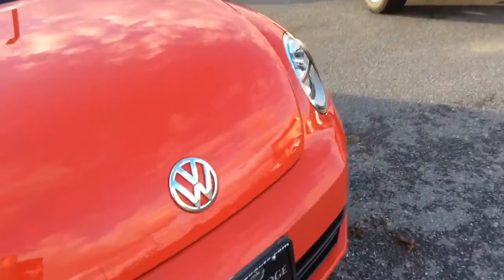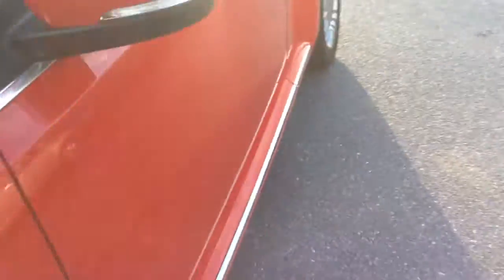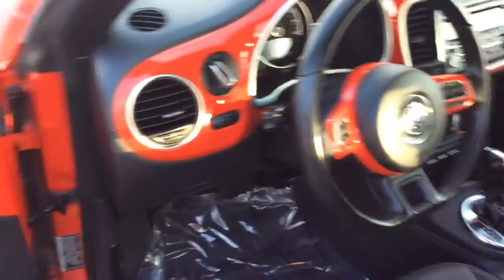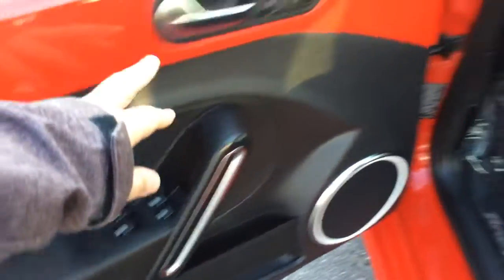My name is Jesse. I'm one of the salesmen here. Today I'm going to show you this 2014 Volkswagen Beetle. It's obviously the convertible top, red, with the red accents in the interior. Power windows, power locks, and power mirrors over here in the door. It's a leather interior, black leather. Nice clean car. See in the back seat there. Seating for two in the back, two in the front with the bucket seats.